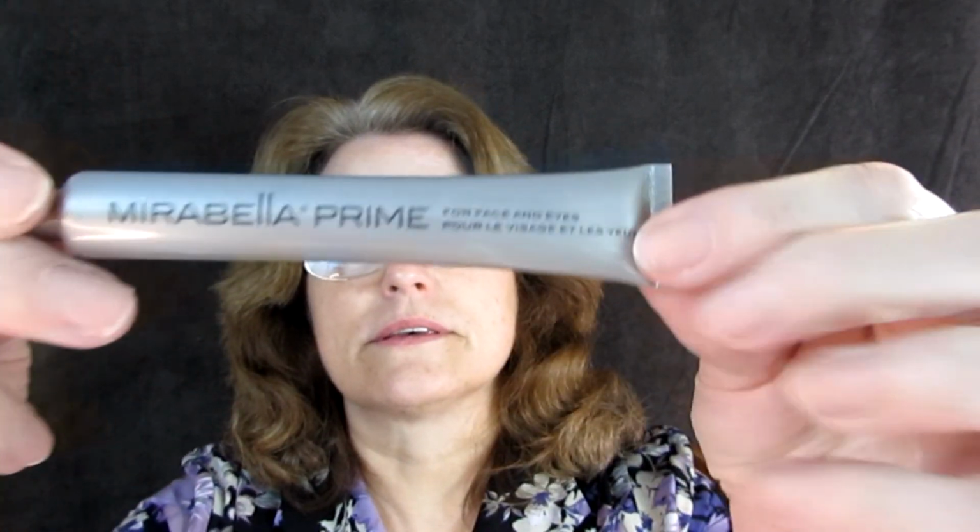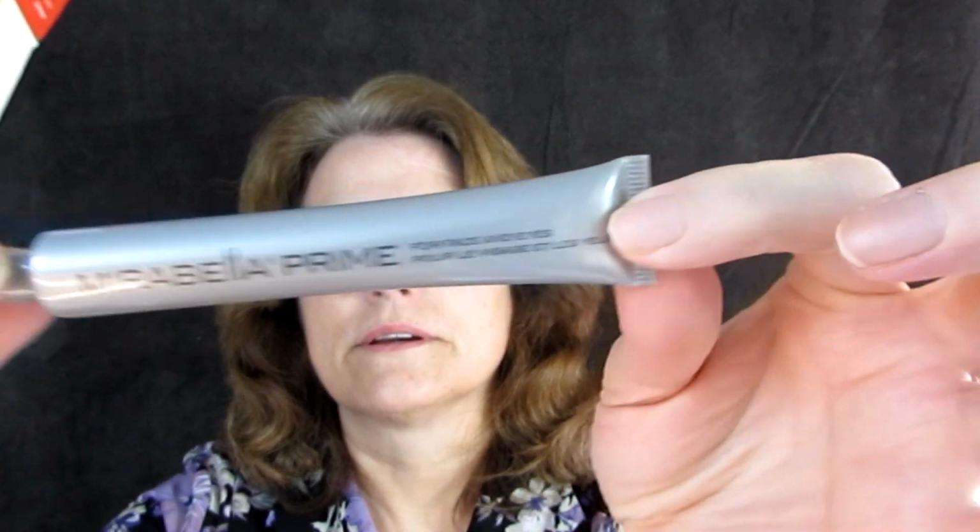Mirabella Face Prime, full size, $29. It's one thing Boxycharm does. If they give you a product that's a luxury sample, it says so on the card. These are all full size. Mirabella Face Primer, full size. Just to show you what the tube looks like real quick. I already looked at it, but this will be one of those try it on the weekend things. But this is the tube. Now Mirabella is a very nice brand, and so I'm going to really enjoy trying that.